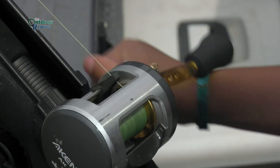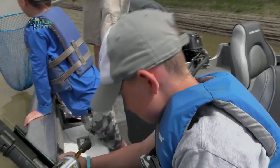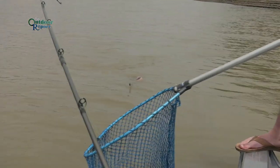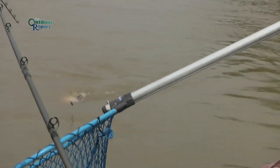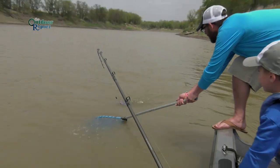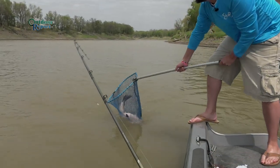Feel like a good one, bud? It has to be. This is a big, big cat. Oh, there it is. Oh, there he was. Oh, that's a monster, Tate. Yeah. That's a Tate. You're almost there, Tate. You're almost there. This is the monster we've been waiting for. Yeah, we got him. That's a tank.